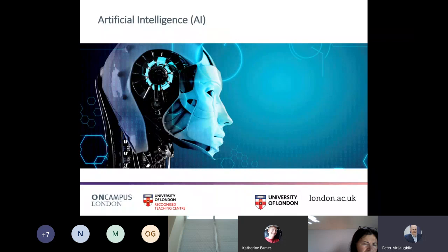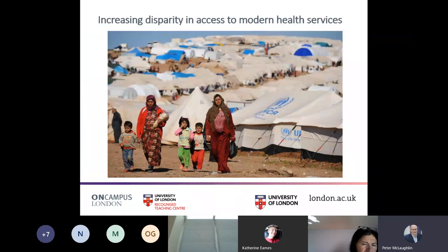Questions sometimes talk about disparity. Well, we're seeing it particularly now with the disparity between modern health services in the developed world. We're all struggling, some badly, but the poorer countries will be impacted even harsher as the pandemic reaches those parts of the Southern Hemisphere. So keeping up with the future trends in society and issues is important.